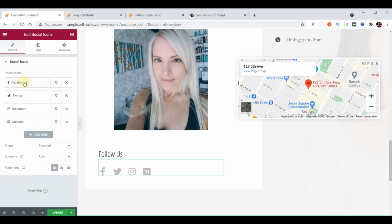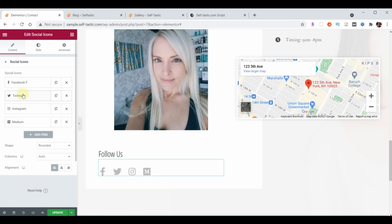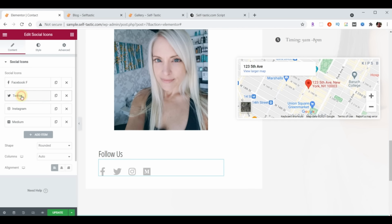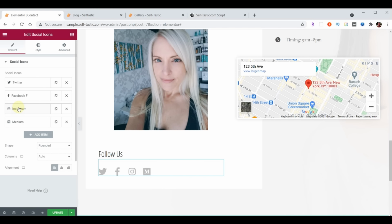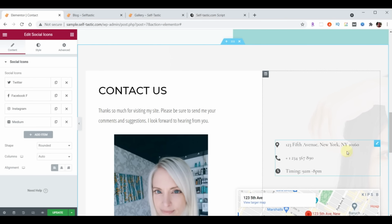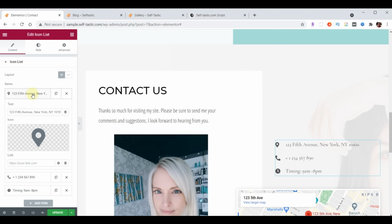Now let's do the Facebook one. Set the link to that. Close that. Now we're ready for Twitter. Our Twitter link is that. Close that. Let's put Twitter at the top. Open Instagram. Set the link. Close it. And we're okay with that now. So let's come back on this side and work on it a little bit. We'll go ahead and choose this widget. We're going to come over to the left-hand side. We'll go ahead and set the address.